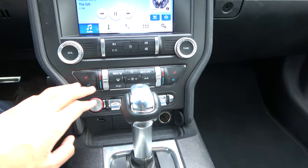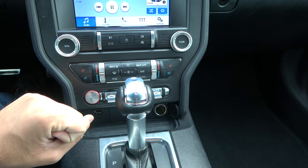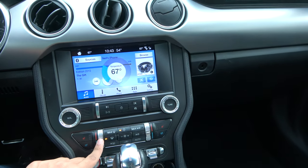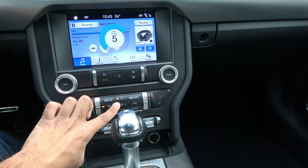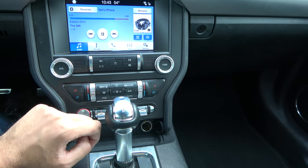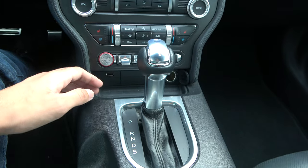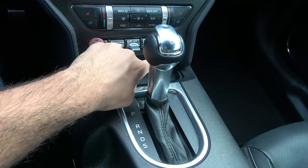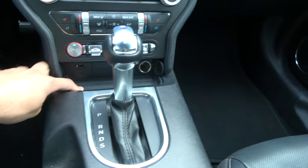You also have heated and ventilated front seats. And you have front defrost, rear defrost, air conditioning, automatic climate control. You also have automatic temperature control as well. It is dual zone. You have your toggles for things like your hazard switch, driving modes. You have a 12-volt power outlet and a little bit of storage at the bottom as well, right in front of your shifter, along with a USB port.